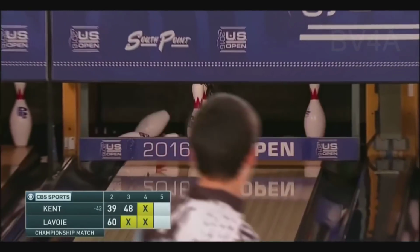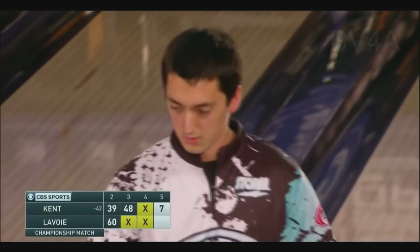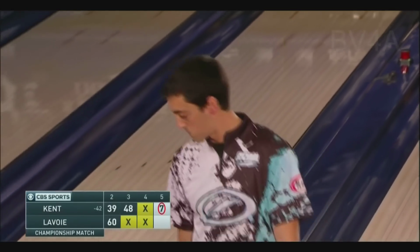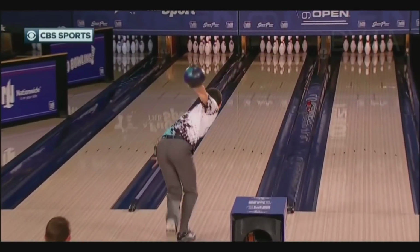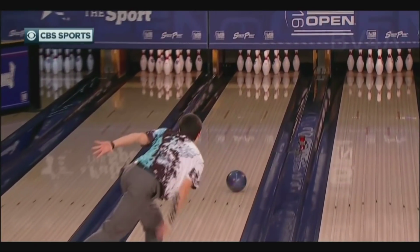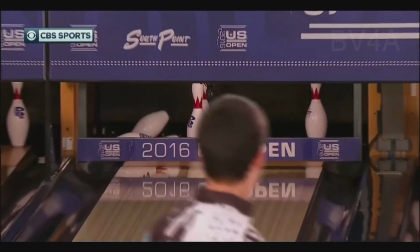Off the re-rack. Look out to a 10 split. Boy, I've lived in those shoes. We'll take another look at this ball. It's just going to slide past the pocket. Doesn't pick up the roll to a 10.